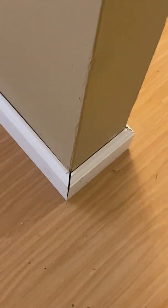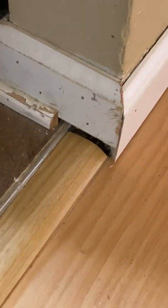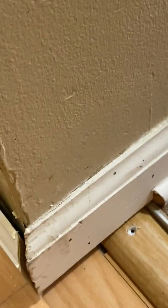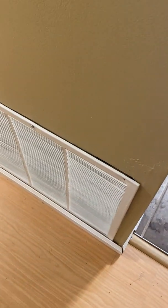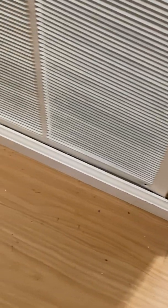Or again, not even cut and gapped correctly. And just left open. Gapped. Back to the fit. Same thing. And just wide open there. And there, and then a random screw hole there for no reason. This one was put back on, but he put the vent cover back on, and then obviously put the molding on over that. And it's not fully attached.